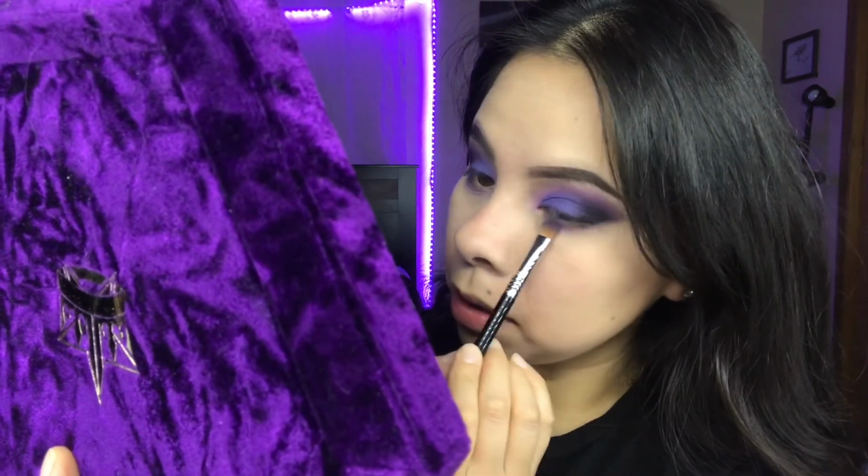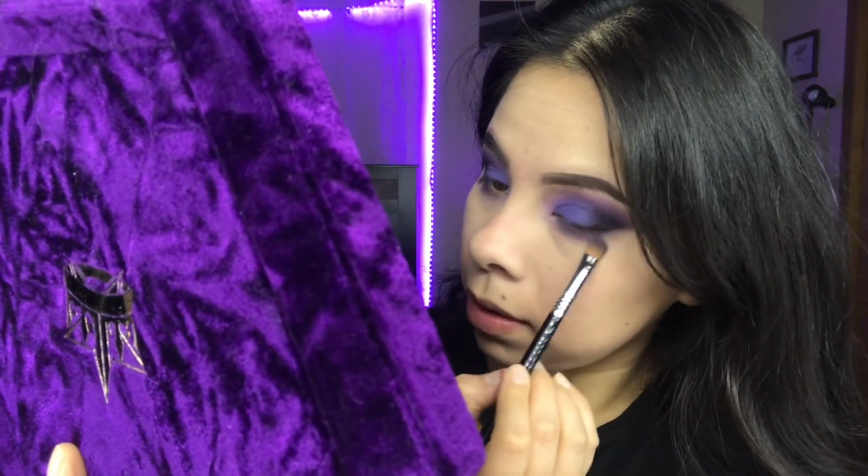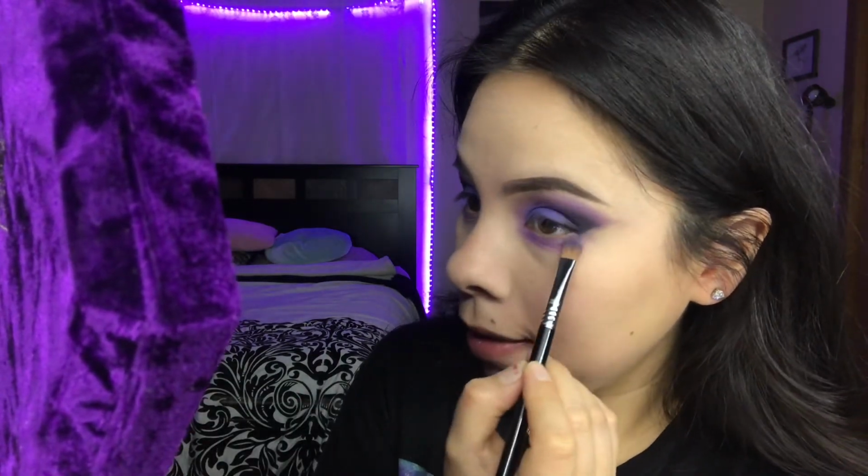I'm going to go back in with my medium sweeper E54 from Sigma, and I am going to put the Vivid Mood shade on the bottom. I'm just going to drag it down a little more than I normally would because I want the purple to really pop out. So I'm going to tell you guys my third embarrassing story.